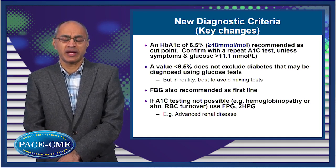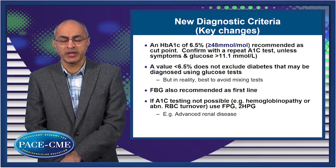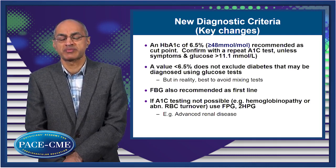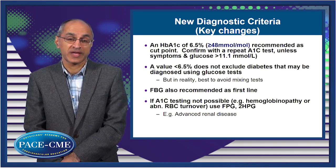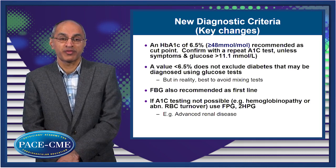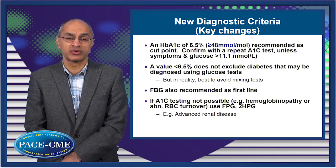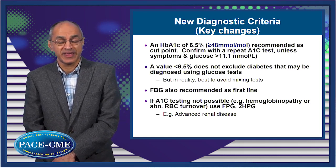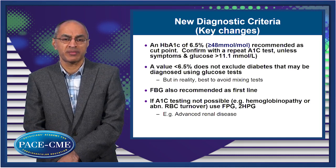If hemoglobin A1c is not available in your area, then fasting blood glucose is also recommended as a first-line test. If A1c is not possible, which is probably only in a small number of circumstances, if the patient has hemoglobinopathy, although in reality most assays can overcome this, or if the patient has abnormal red cell turnover, for example, in patients with advanced renal disease or severe anemia, then the use of fasting glucose is recommended.